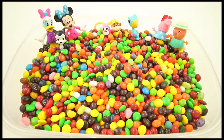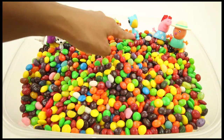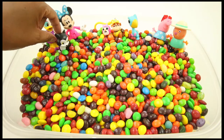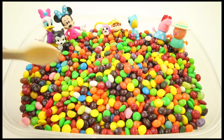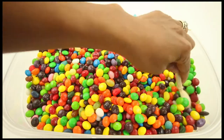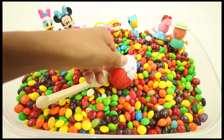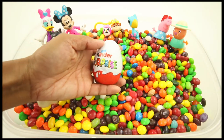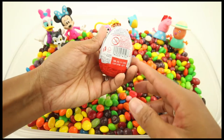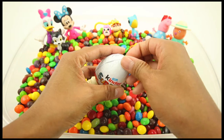So far, we found 3 fun surprises. I bet you there's at least one more surprise hidden in here. And do you guys know that the last one is usually the best surprise? I can't wait to find out. Oh my, look at this. We have a Kinder Egg surprise. Oh, I can't wait to open this up and find out what's inside.